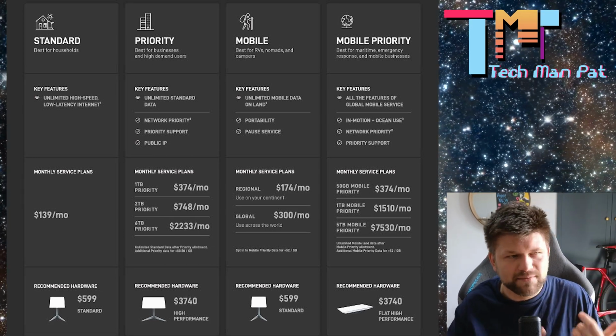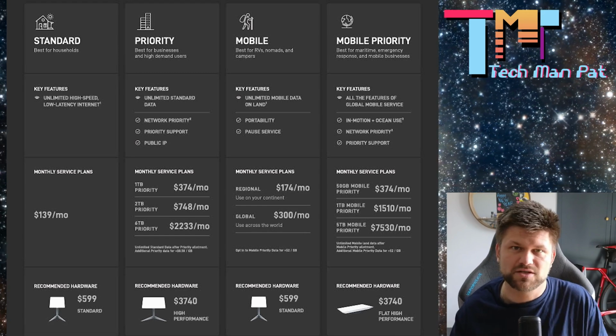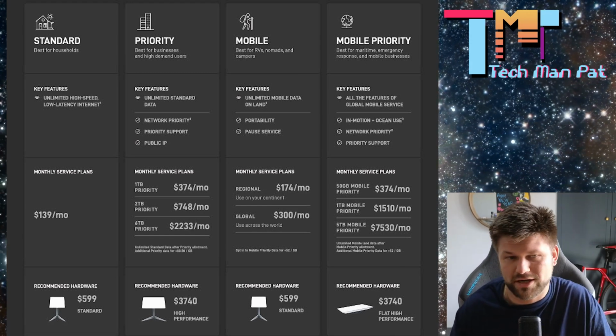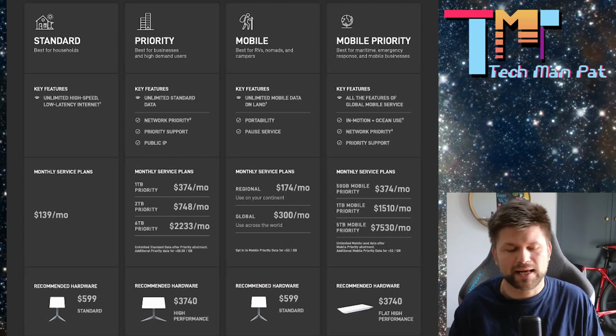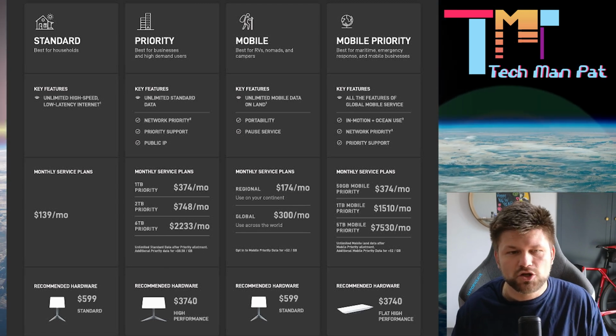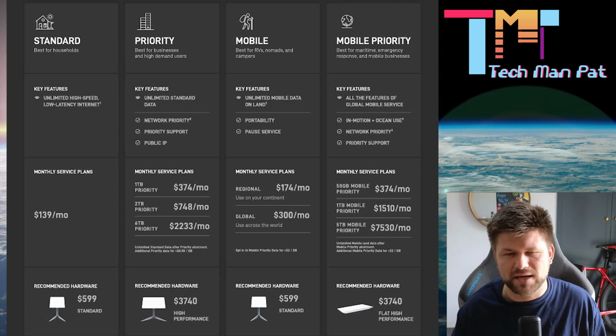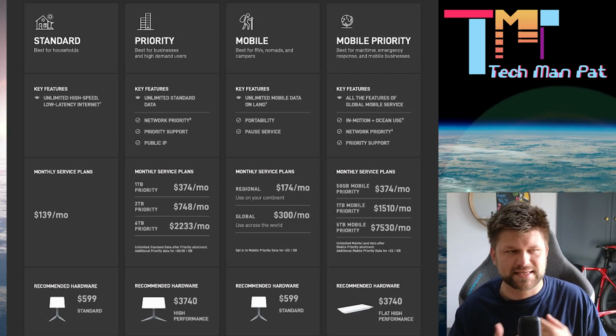So we have unlimited high speed, which is also a little bit strange because it depends where you are, how many, I guess, satellites pass over your area, but generally speaking, you should be getting about 100 to 150 megabits a second during non-peak times, and then during peak times it might fall to maybe 60 or 70 or 80 from my testing. That's what I've seen.